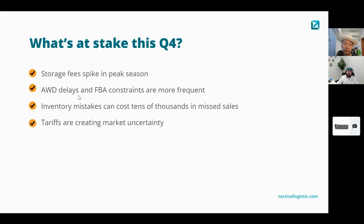Then a lot of people are using AWD. That's the newer option, a middle ground between FBA and yourself. If you don't have a warehouse, there are 3PLs out there, but AWD might be cheaper. It is cheaper for some people. Keep in mind that AWD is very delayed, especially in Q4, in 2 aspects.